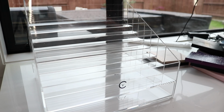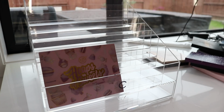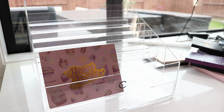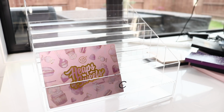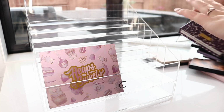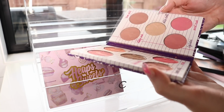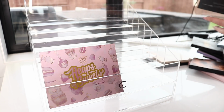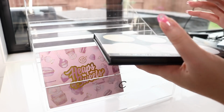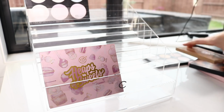which of course are my Heaps of Sweets palette. So my Heaps of Sweets palette will probably go in the front here. This is a bit shit lighting because it's bright outside, but is that better? I don't know. Okay, so I've got heaps of different palettes here. I've got a Tarte blush book, which I might get rid of because I need to use more of my single blushes. I've got my BH Cosmetics Backlit Highlight palette, which I used to love, and I might just keep that for now and use it a bit more.